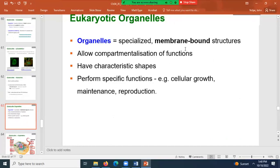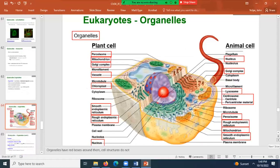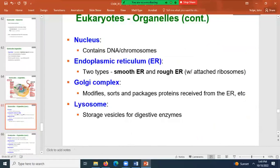All right, so when I'm talking about organelles, I mean a membrane-bound organelle that allows the eukaryotic cell to be compartmentalized, and each compartment, meaning each organelle, typically performs one specific function. And here are some different organelles of the different cells. Let me briefly talk about the endoplasmic reticulum, the Golgi complex, and vesicles.